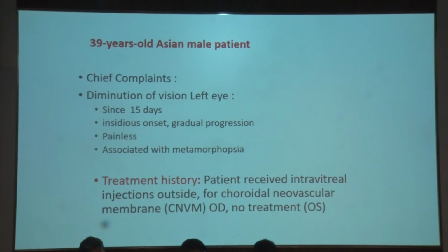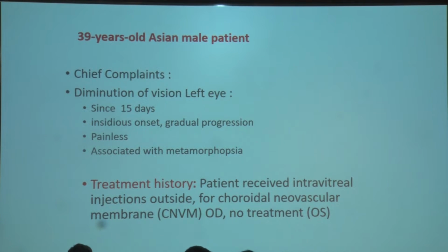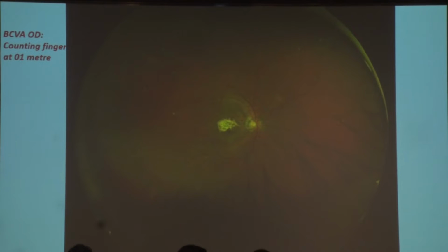The first case is a 39-year-old Asian male. He presented with chief complaints of decrease in vision in his left eye for 15 days. It was insidious, gradual onset, painless, associated with metamorphopsia. The patient had already been treated with an intravitreal injection outside for a possible diagnosis of a CNVM in the right eye, and no treatment in the left eye. These are ultra wide field images of the right eye. Vision is finger counting at this time.